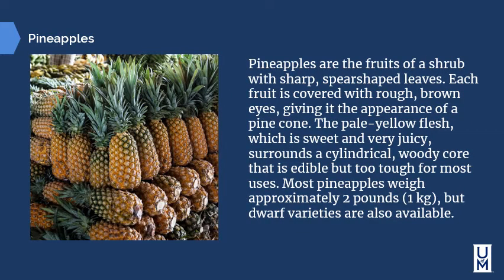Pineapples are the fruits of a shrub with sharp, spear-shaped leaves. Each fruit is covered with rough, brown eyes, giving it the appearance of a pine cone. The pale yellow flesh, which is sweet and very juicy, surrounds a cylindrical, woody core that is edible, but is generally too tough for most usages. Typically, we would puree them or use them in some kind of cooking application for sweetness.